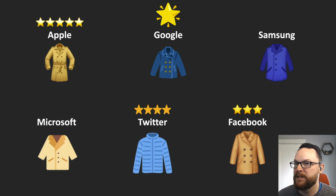Next we have Facebook with the dress up jacket. The business coat there. Good detail as always. I really liked it. But it's kind of a boring coat. Doesn't look as comfortable as the other ones, or as cool as the other ones, in my professional opinion.